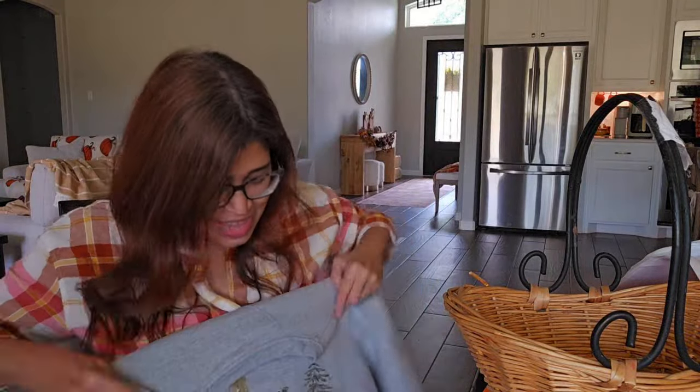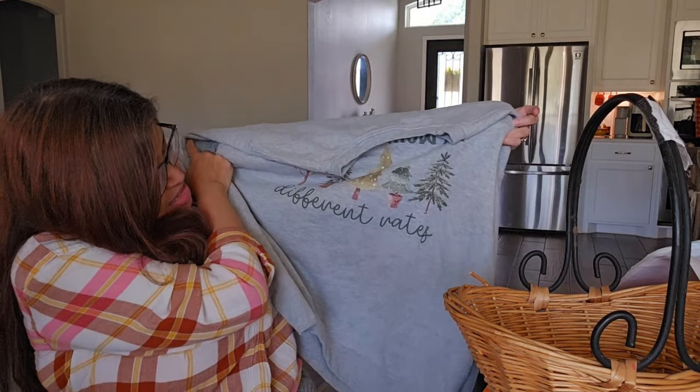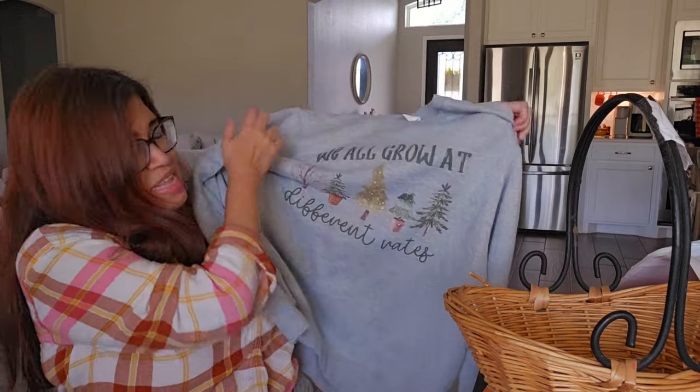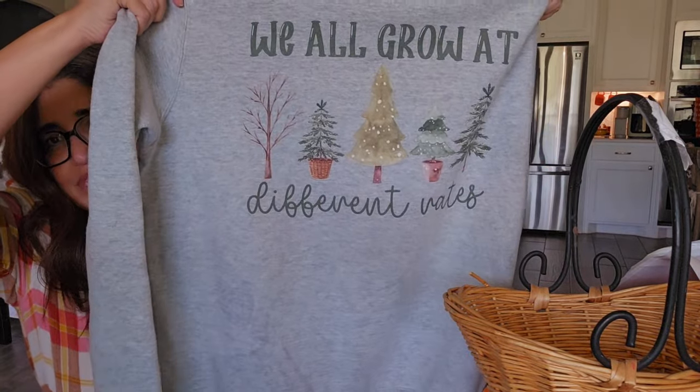Last and final, I was not planning to get this, but I went to the thrift store and I thrifted this oversized sweatshirt. I just liked the message and I thought it was cute. It says, let me see, hold on, we all grow at different rates. And look how cute that is, like different little Christmas trees. I just thought that'd be a cute little sweatshirt to lounge around the home in.